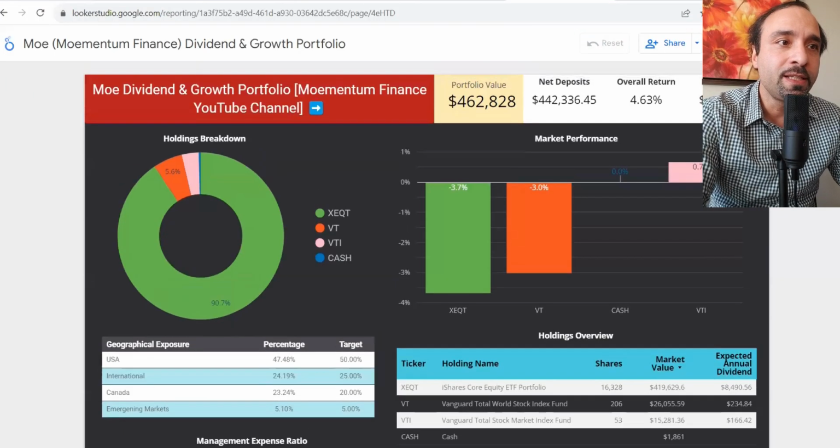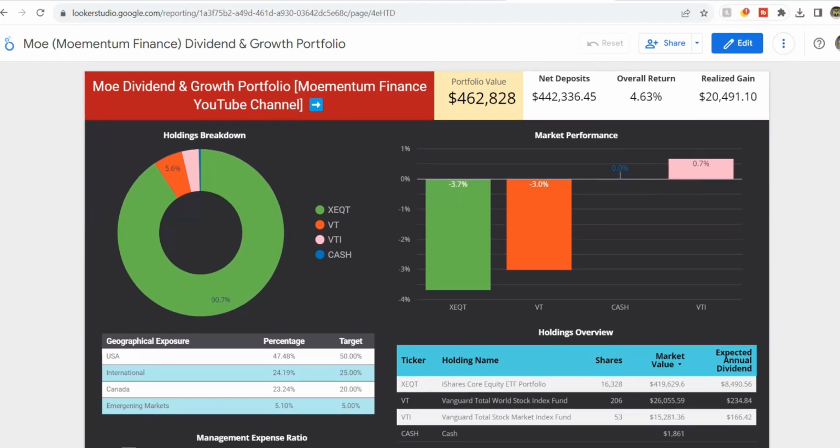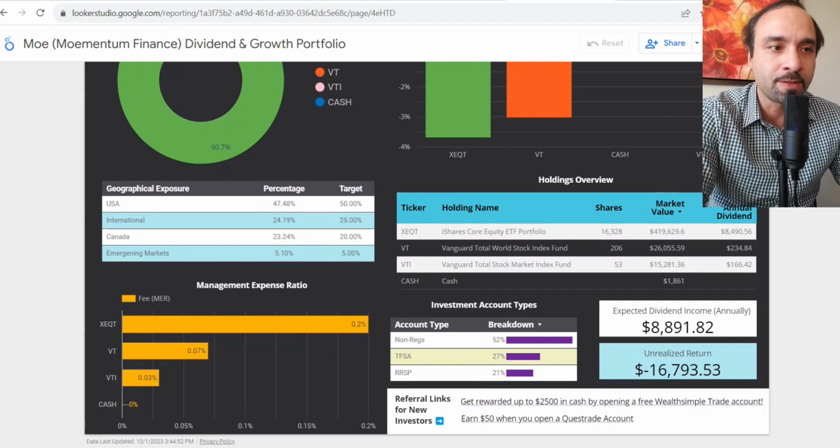Lastly, just to quickly show you the dashboard that I have developed for my account. It's developed in Looker Studio. The total market value for our portfolio is sitting at $462,828 and down $16,793. So we are at a loss, but it's unrealized. We won't actually truly lose anything unless we sell, and that's not our plan. We're here for the long term.